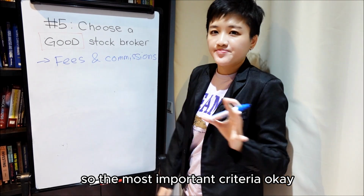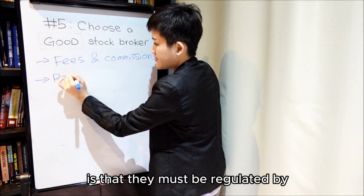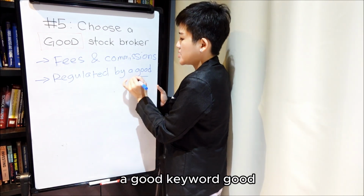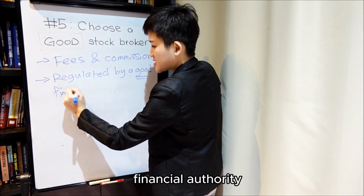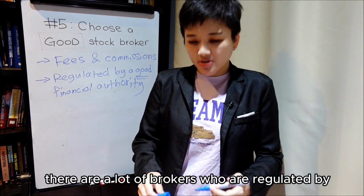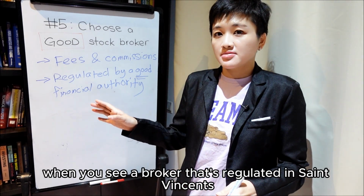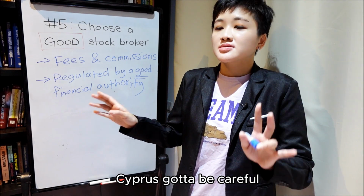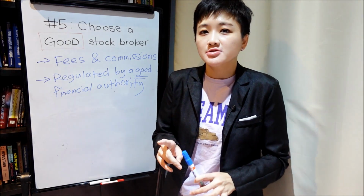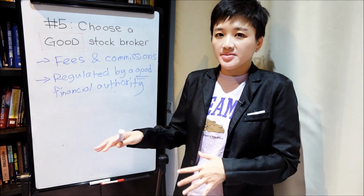So the most important criteria to ensure that your funds are safe is that they must be regulated by a good, keyword good, financial authority. Here's the thing, there are a lot of brokers who are regulated by certain countries. They are not so good. When you see a broker that's regulated in St. Vincent's, Cyprus, gotta be careful. Whereas if you see a broker that's regulated by FCA, Australian Securities Investment Commission, CFTC, these are safer options. For Singapore, it's the Monetary Authority of Singapore, MAS.